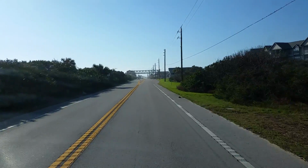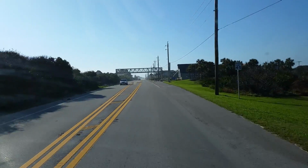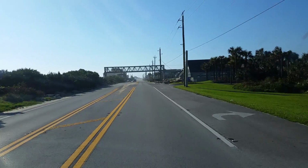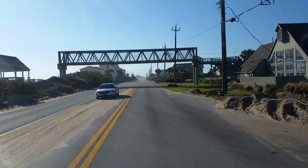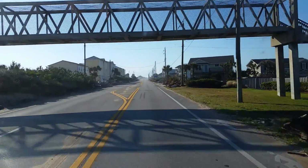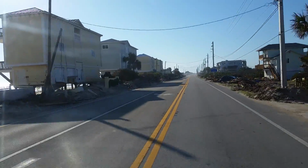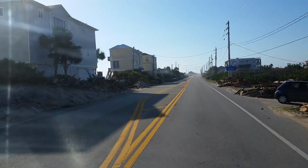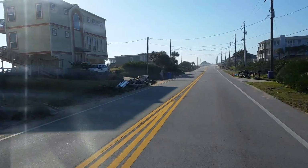Yeah, I mean, it's crazy. And then when you really look at it, when you think of it compared, it could have been much worse. We know that. Everybody knows that. Could have been much worse than what it was. But over here, all this stuff is condemned, and you can see the water right behind it. Hopefully, you can see the ocean right there. I mean, the ocean is literally right there.